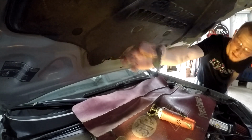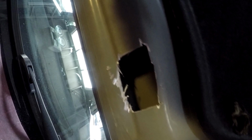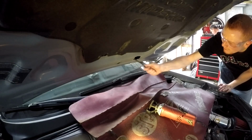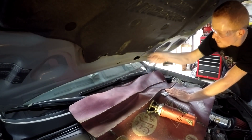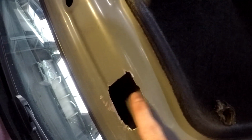There it is. Ooh, that's hot. This is a little dangerous right there. There's the cut right there. I guess now we're gonna file it down real quick. It's all cut out now. A lot better to the touch now. It's not like you're gonna cut yourself pretty bad.